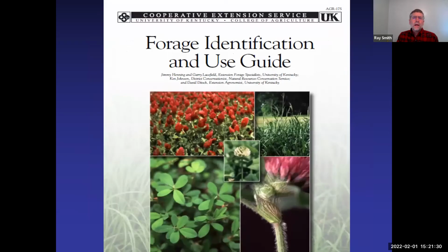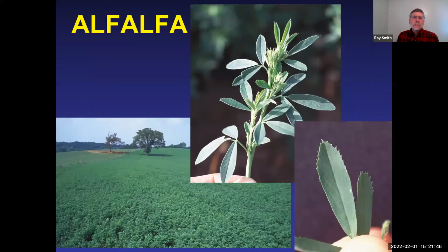I'm not going to take a lot of time with the individual species, but I want to make a few comments as I go through a few photographs. We have on the Kentucky Forage's website a forage identification and use guide under species. So you can get these images, but more importantly, information about each of the species and how it can be adapted in a grazing system. So alfalfa works very well for hay and for ruminant grazing, not as well for poultry because of its upright growth and the fact that it does need a long rest period.